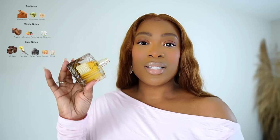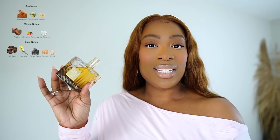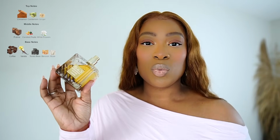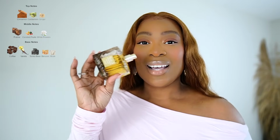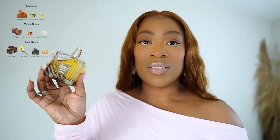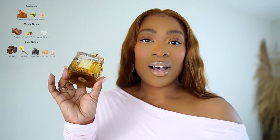And then you get into that sticky sweetness, that slight creaminess, because this has praline and candied fruits at the mid. Then this gets resinous and ambery. You have tonka bean, you have benzoin, you have vanilla. At the base of this, there's that gorgeous coffee note. And so this is a beautifully done fragrance. It smells very refined, very expensive. This smells like a fragrance from a very high quality niche house.